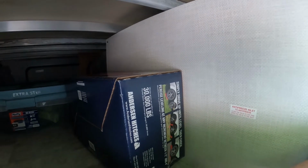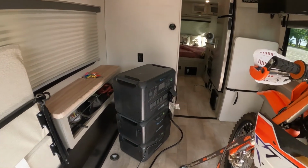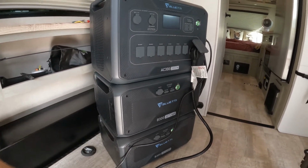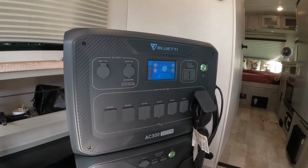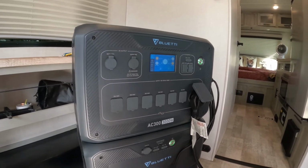Your 2000 watt inverter lives back here, and this panel to my right is where you will access your plumbing to do some of the winterizing and things. So this here is kind of my generator setup. This is a Bluetti AC300 with a 3000 watt inverter, and I have 2 B300 batteries. I will have a completely separate video dedicated to this unit itself, but basically it's a way to have quiet, exhaust-free power to your unit.